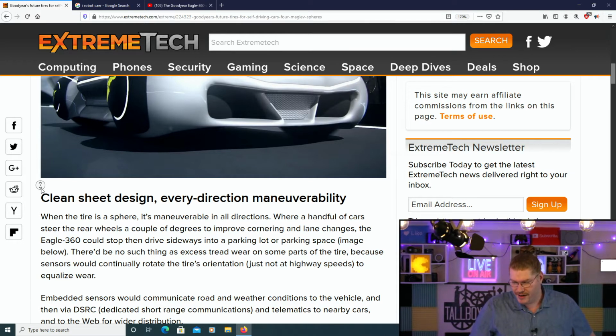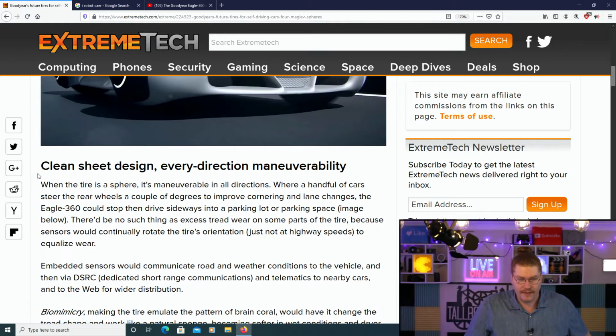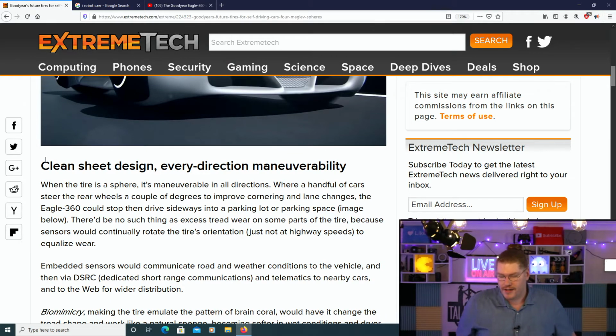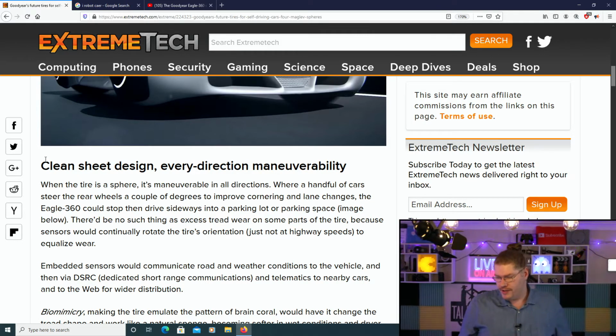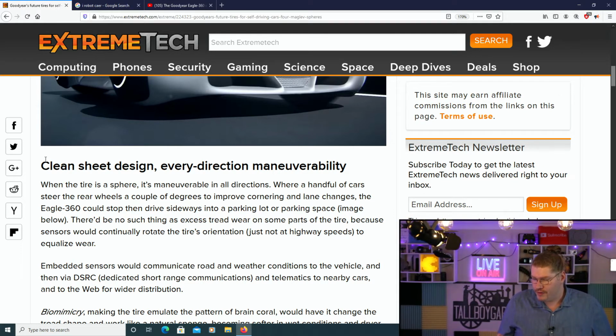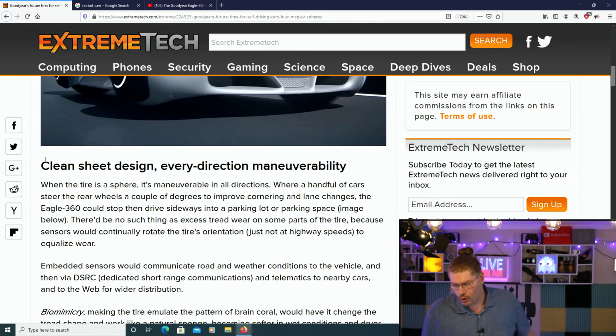Clean sheet design, every direction maneuverability. Okay, here we go. When the tire is a sphere, like a basketball or a tennis ball, it's maneuverable in all directions. Where a handful of cars steered the rear wheels a couple of degrees to improve cornering and lane changes, the Eagle 360 could stop, then drive sideways into a parking lot or parking space.